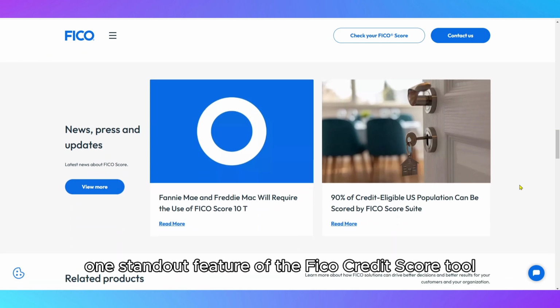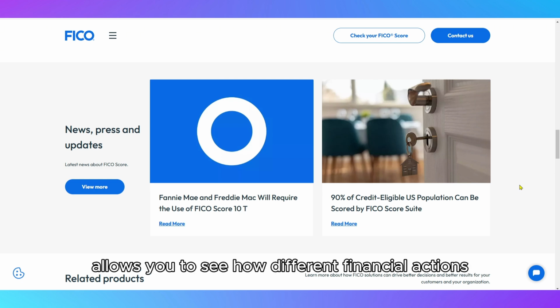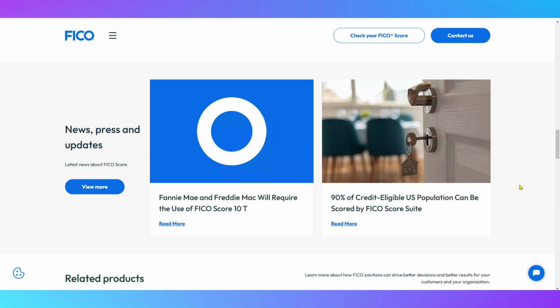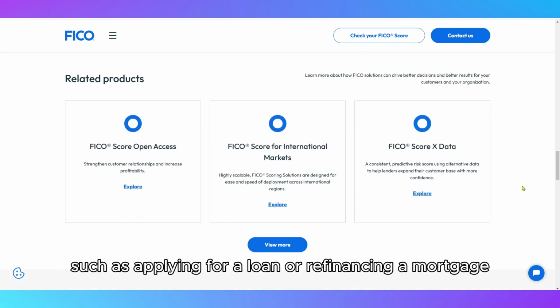One standout feature of the FICO Credit Score Tool is its predictive simulator. This tool allows you to see how different financial actions, like paying down debt, opening new accounts, or missing a payment, might affect your score. It's an invaluable feature for planning major financial decisions, such as applying for a loan or refinancing a mortgage.